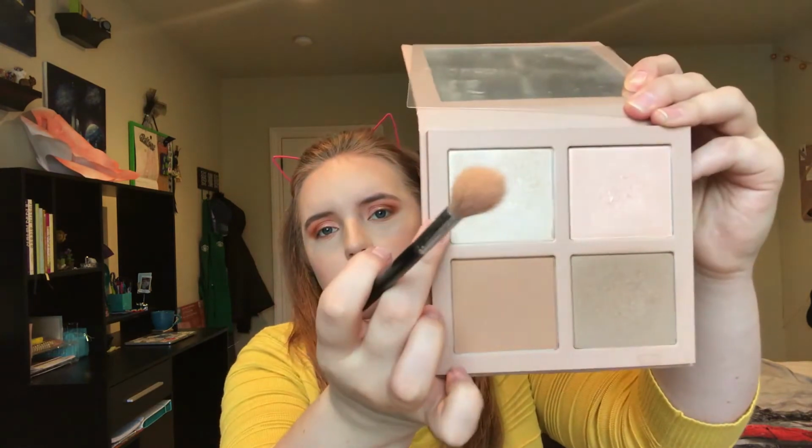I'm just gonna go ba-bam! Or as Lightning McQueen would say, ka-chow! I'm going in with the champagne-y color in the KKW Beauty Kit.